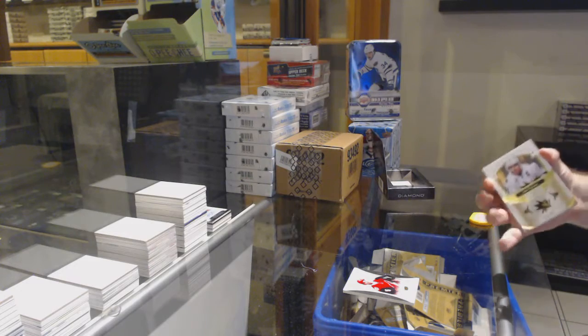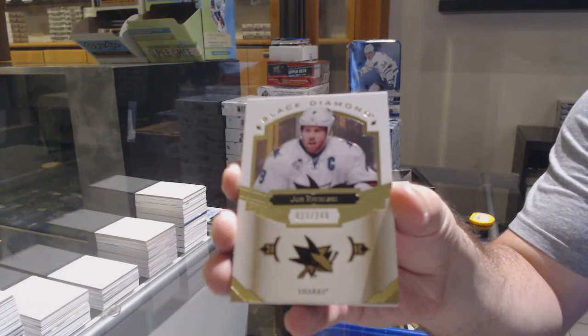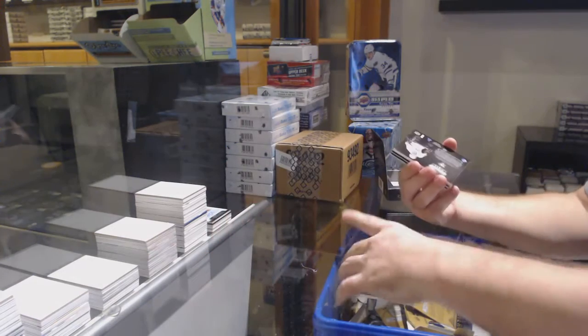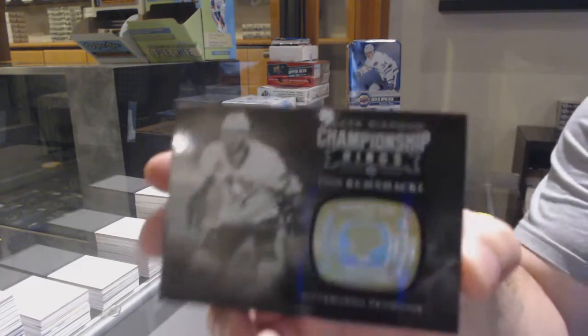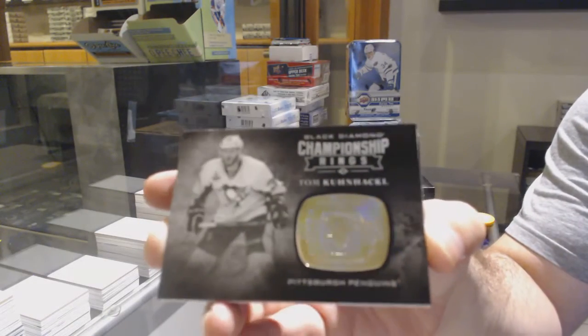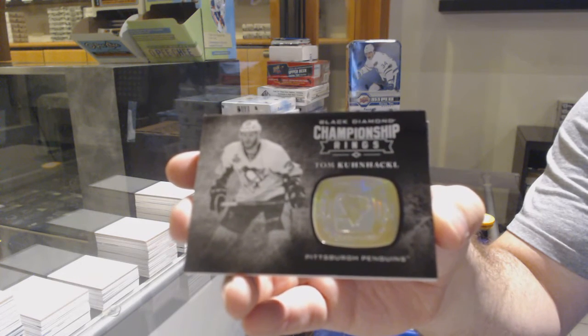We might have the diamond. $2.49, Pavelski for the Sharks. Championship rings of Kunackel for the Pittsburgh Penguins. Tom Kunackel.